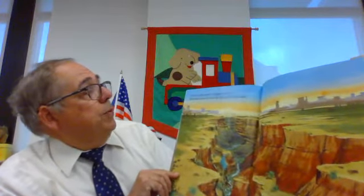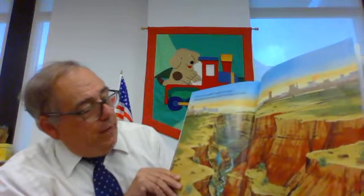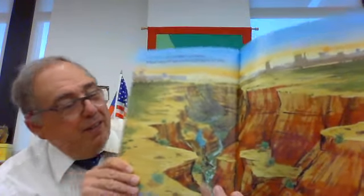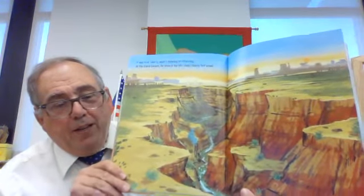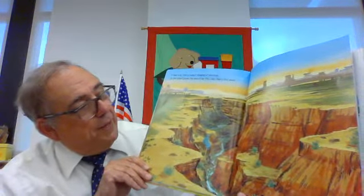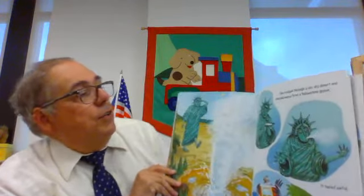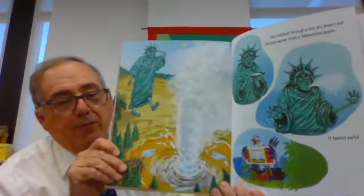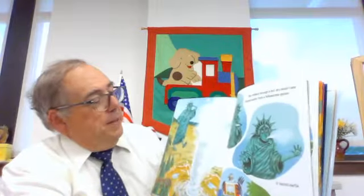It was true. Liberty wasn't thinking about returning. There she is at the Grand Canyon. And for once in her life, Lady Liberty felt very small. Can you see her in that picture? She's right there. And if you ever go to the Grand Canyon, you'll realize that even the Statue of Liberty is tiny compared to the size and depth of the Grand Canyon. She trekked through a hot, dry desert and slurped water from a Yellowstone Park geyser. It tasted awful. The waters of those geysers have sulfur in them, I think, so it would taste pretty bad.